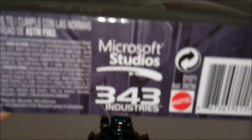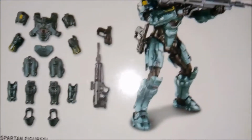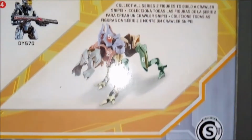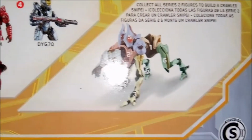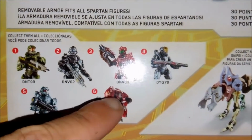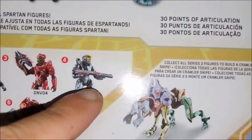Microsoft Studios 343 Industries. Across the top, you get more of the Halo title, and on the back you get your product shots. Here's Fred 104 with all of his gear off, and here he is standing holding his weapon. 30 points of articulation. That is the alpha, that is the crawler snipe. And of course, the figures in this wave, they have removed the airborne assault trooper and Linda 058 to bring you Kelly and Fred.